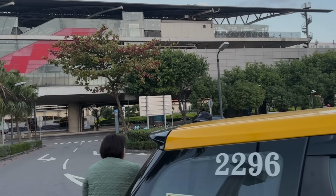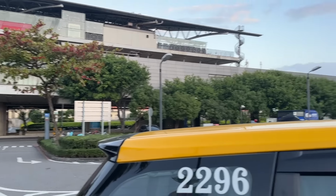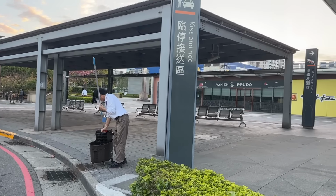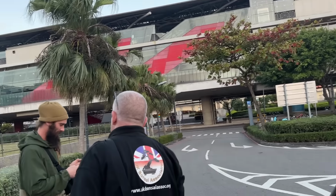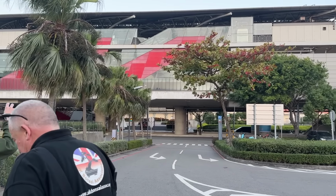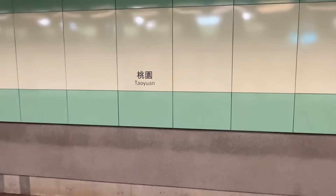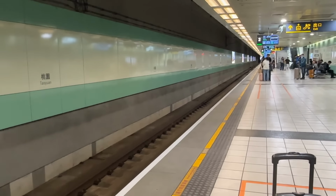Bye-bye. Here we are, we're off to the south of Taiwan for the exhibition. We're at the train station. Kiss and ride. The train arrived at, like Kyoto station, like this. So we're leaving Taoyuan and going south, waiting for the high speed bullet train.